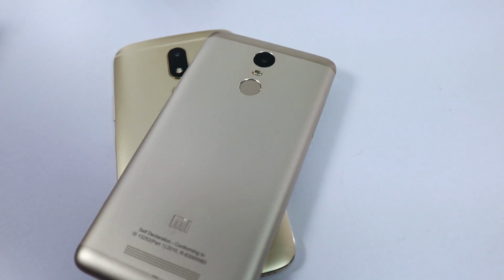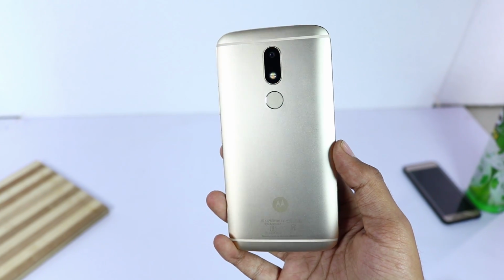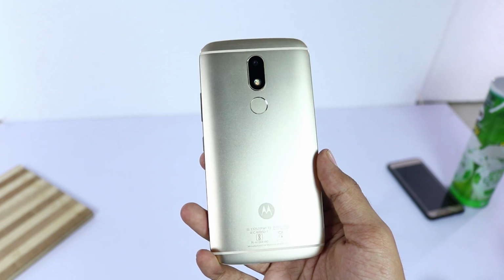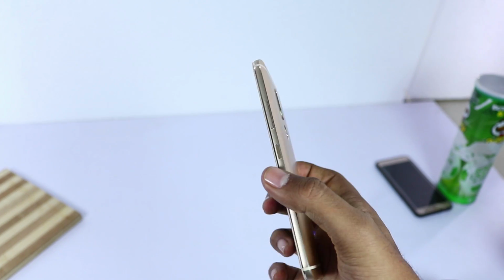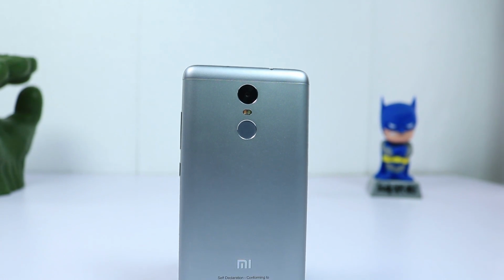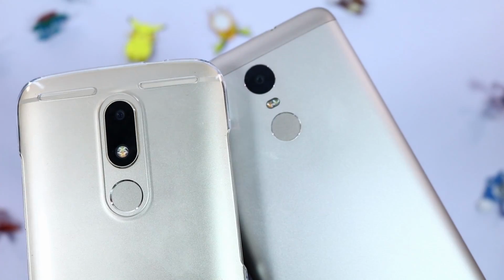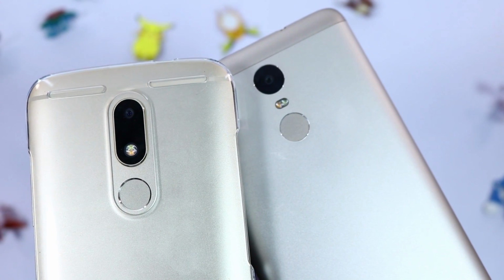Both the phones have similar metal build, but differ a lot in terms of design. Moto M comes with a complete unibody metal design with a curved back, flat sides and chamfered edges. Redmi Note 3 comes with a metal back with plastic strips on the top and bottom for antennas and a flat back and curved edges. Both the phones have their own pros and cons in terms of design.